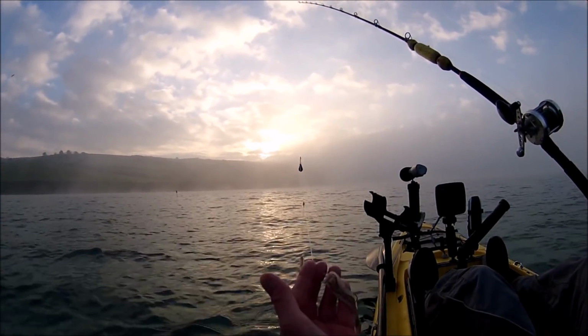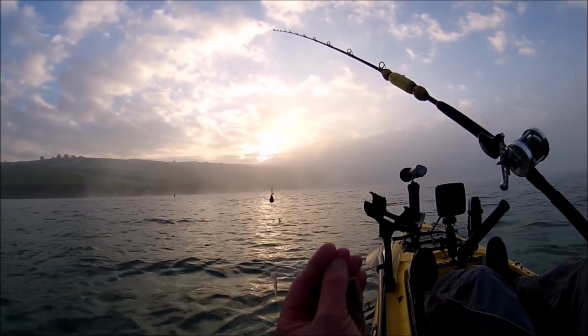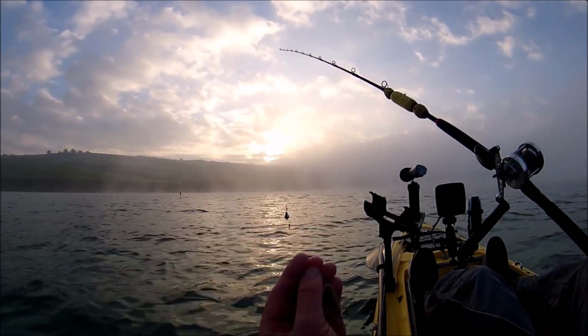A 2-down rig so we can have two baits, and I'm just trying to maximise my chance of catching fish, particularly whiting down there. They're usually in quite big shoals.